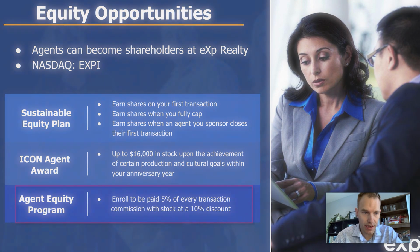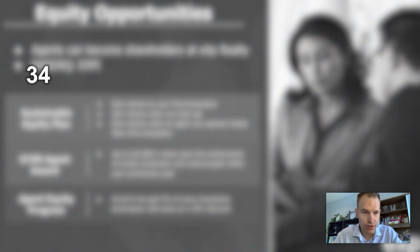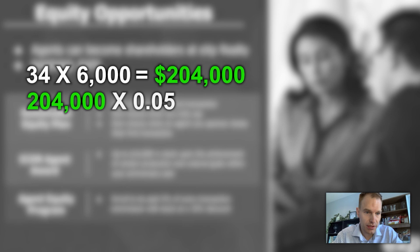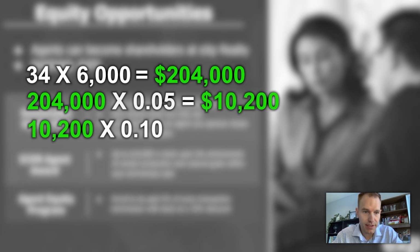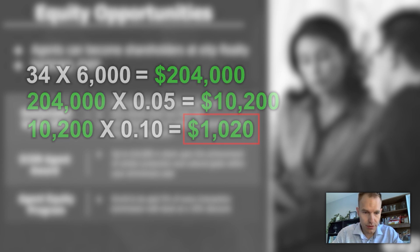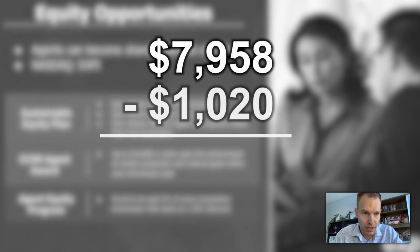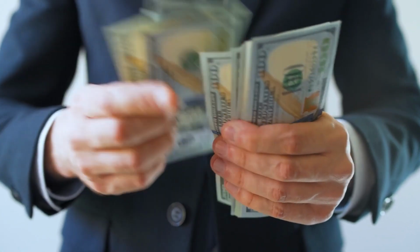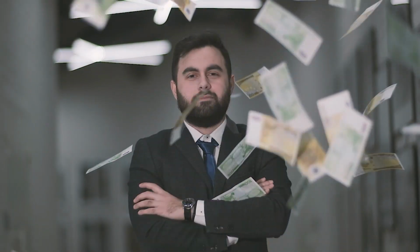So let's do the math on that. We already mentioned that you're going to do 34 transactions. Your average commission is $6,000. That's a total of $204,000 times 5% is $10,200 that you're going to purchase of stock, but it's at a 10% discount. So let's just say it's a 10% benefit. So another 1,020. Hope I didn't lose you on that. 1,020. So 79.58 minus 1,020, which is 69.38. So that, folks, is what it costs you as an eXp Icon agent here at eXp.